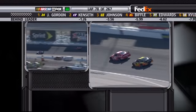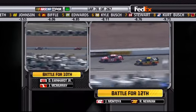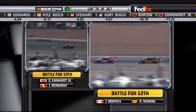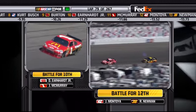Montoya with Ryan Newman. They're battling for 12th. They're about 13 seconds back of the leader. One thing that we've laughed about or joked about almost all weekend long was nobody wanted to run the high line. They were all kind of hanging around the bottom on the white line. But boy, today we're starting to see some cats venture right on up there next to the safer barrier.